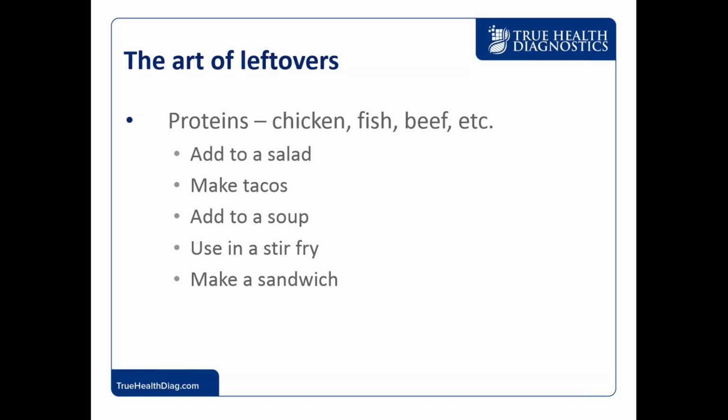You could put that protein on a big salad, and that could be a nighttime dinner. You could use that protein to make tacos. You could add it to a soup. That could be your soup jar or a soup you're making that night. You could use it in a stir fry. And what a great healthy way to make your sandwich instead of just using the deli meats.